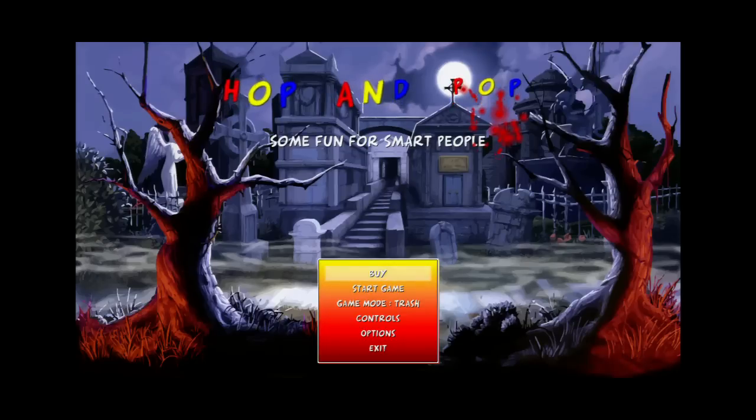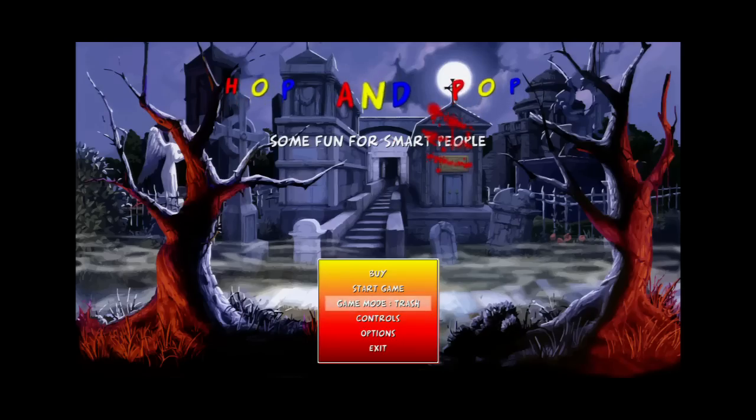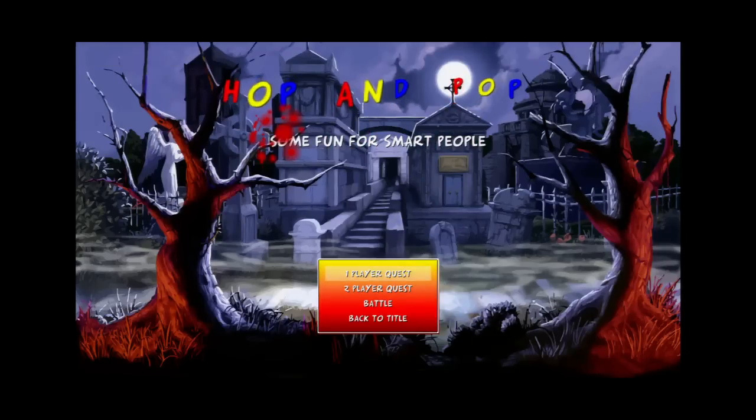And next this week is Hoppin Poppin. Some fun for smart people. So, we'll just have to judge to see if only smart people can really appreciate Hoppin Poppin. Currently game mode is trash. Oh, hop on, pop. You shouldn't say things about yourself like that. Oh, we can also go to game mode cute or trash. We'll go with trash, because hey, it's X-Blig, so it's appropriate.